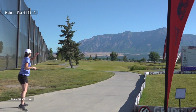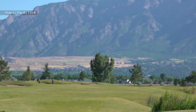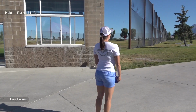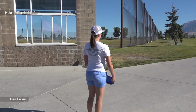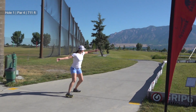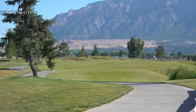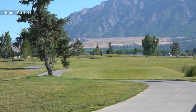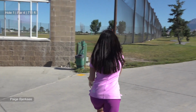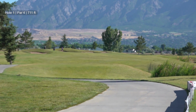All right, starting on hole 1, 711 feet. As you can see in the graphic in the corner, it plays down this long golf fairway. You just want to get it out in the middle. There's a fence on the left-hand side. Funny thing on this course, every time you see the driving range there, the net extends all the way to the floor, and if the disc somehow squirts under it, you get to come back to where you went under the net with free relief. There's no penalty stroke.